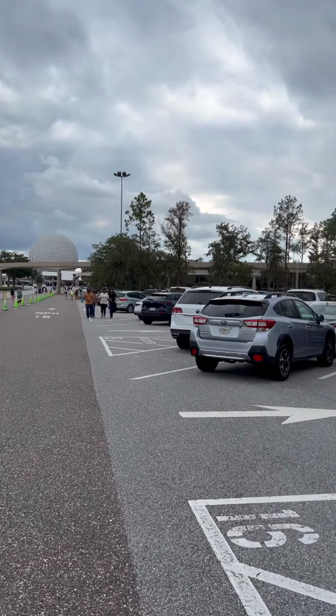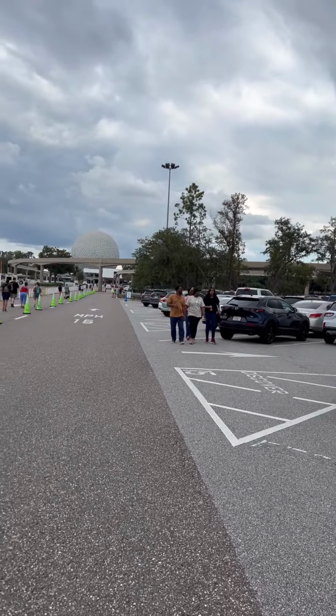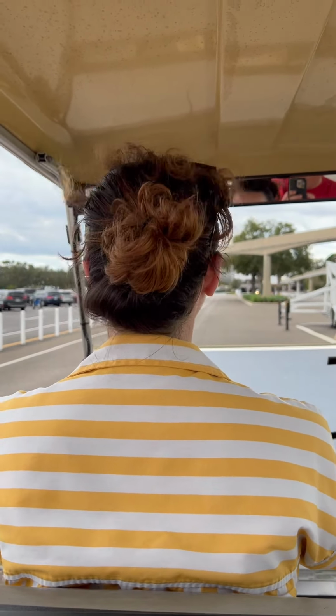By the way, there is no tram at EPCOT right now. This is all walking. All right, that took 4 minutes. Now I'm headed in. Sometimes magic happens and you find a cast member that's willing to really help you in a pinch. I literally walked up to her and said, can you help me make some magic happen real quick? Thankfully, she helped out. That saved me a little bit.